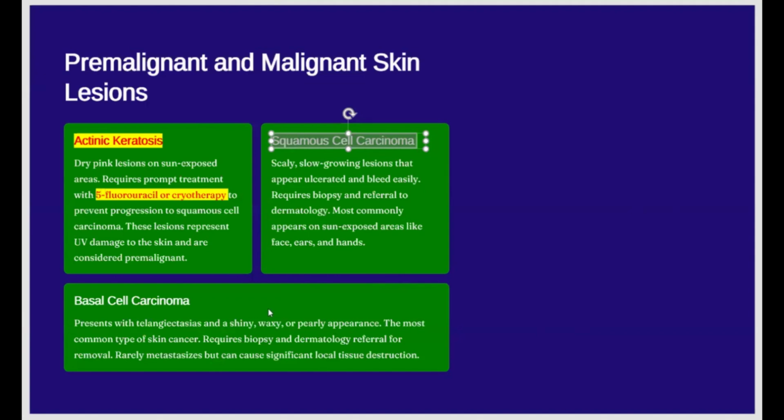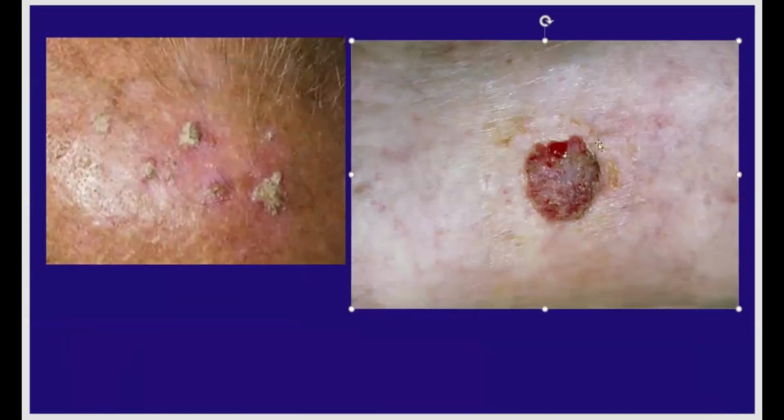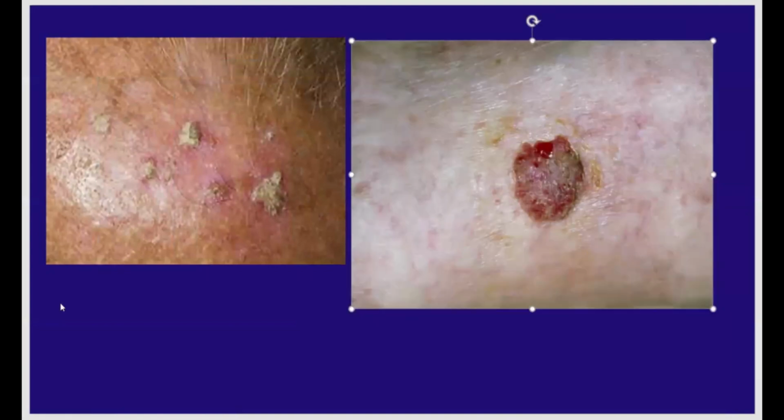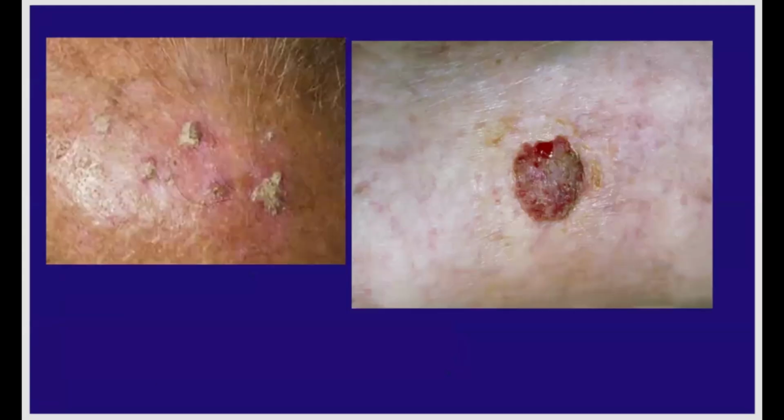For squamous cell carcinoma, like we said, it can bleed without trauma. So this is your squamous cell carcinoma. If you don't take care of actinic keratosis, it can lead to squamous cell. It's a scaly, slow-growing lesion that appears ulcerated and bleeds easily. Because it's cancer, you are going to hear the word nodule, hard. But the thing is that it bleeds without trauma.